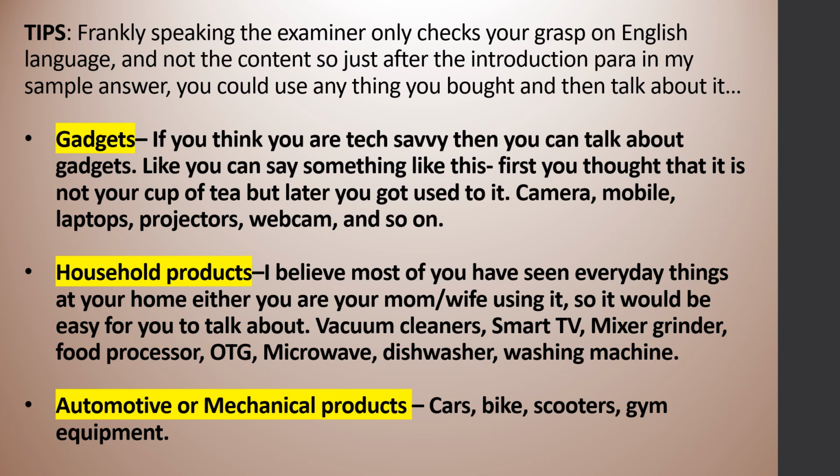For example, you can talk about a vacuum cleaner that you bought initially. You were not aware of how it would work, and then later while using it, you got to know that it works the way you wanted it to. There are similar other things like a smart TV, mixer grinder, food processor, OTG, microwave, dishwasher, washing machine, and so on. Any single thing you can pick up from your home and then talk about.